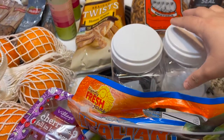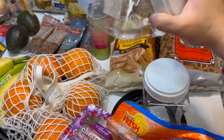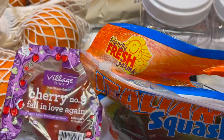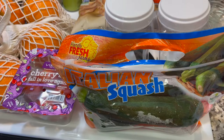I also grabbed a couple of those canisters. Let me see here. Those canisters that I got before. I needed a couple more. And then some cherry tomatoes for a recipe, as well as a couple pounds of zucchini.